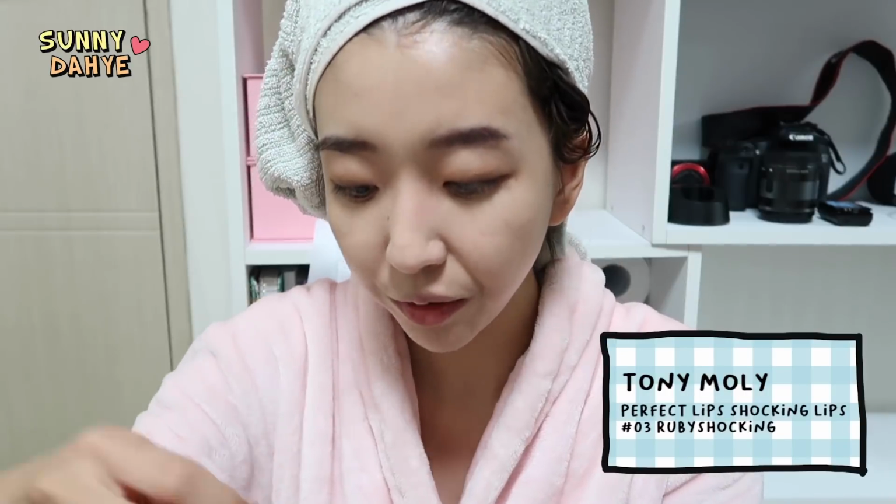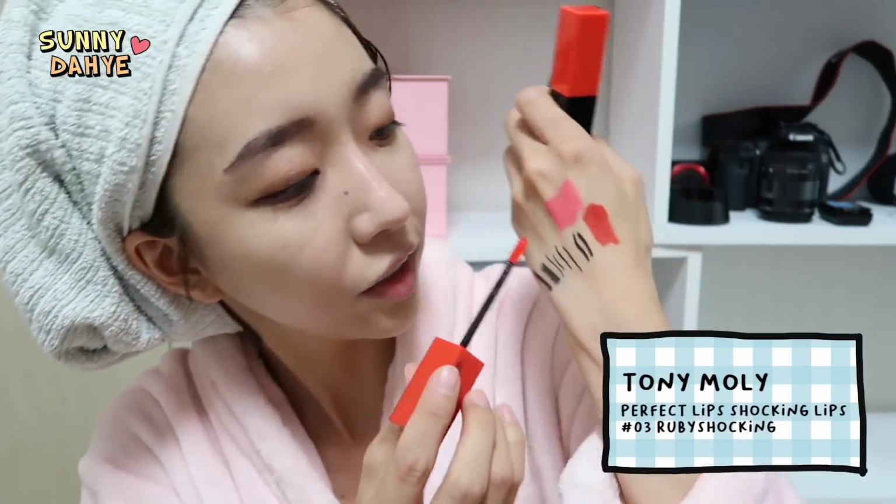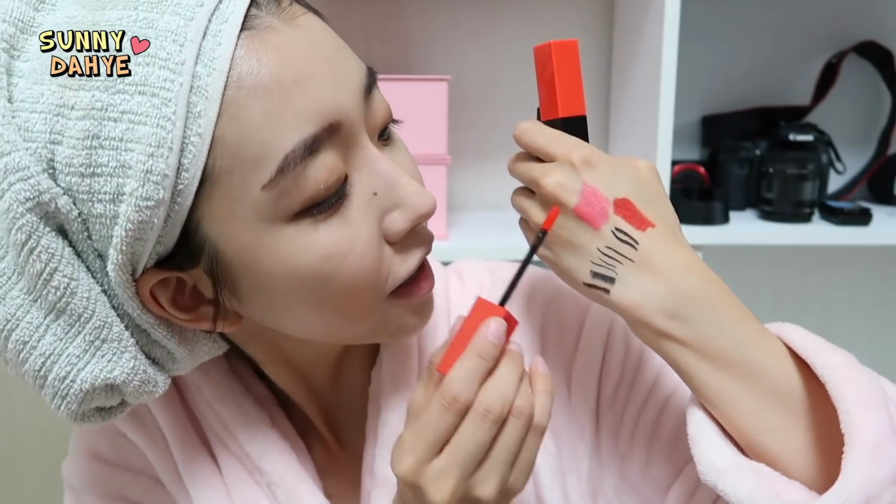Oh, nice. Okay, the next one is a tint from Tony Moly, and this one is their Shocking Lip Perfect Lips tint. The first one that I'm gonna try out is called Ruby Shocking, number 3. Let's swatch it right here. Oh, this is a lot more orangey than I thought. Nice! Tony Moly, they're really famous for their tint as well. So if you guys are in Korea, definitely check it out.